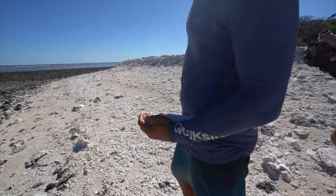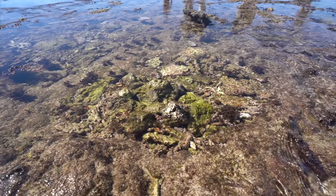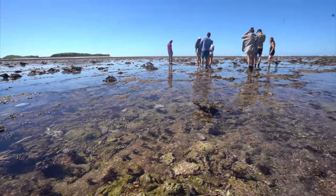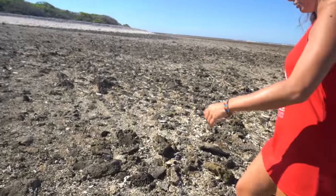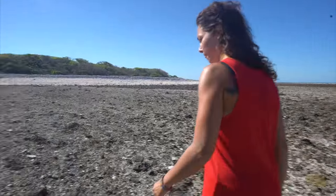Another bottle? Yeah. Oh, what a shame. It's not much. It's kind of like walking on the moon. If you can imagine that, that's what we could imagine being on the moon. Yes. Like craters, but it's all coral, so we have our protective shoes on. Let's have a look. It's not like your average sandy island. It's quite unique in the fact that it's all composed of coral. Island, yeah. 100% coral, no sand here.